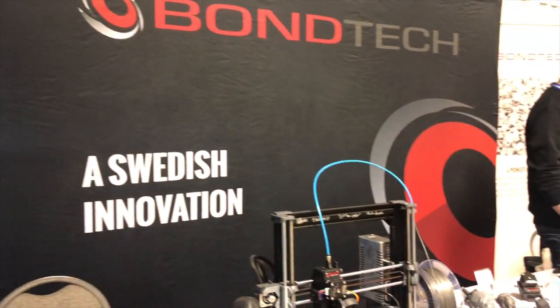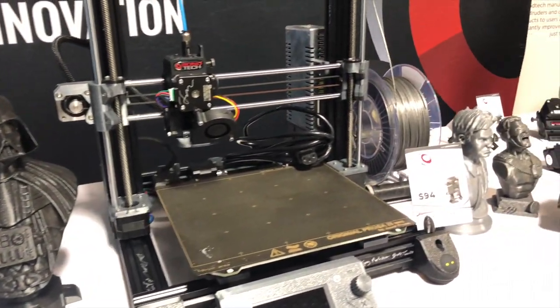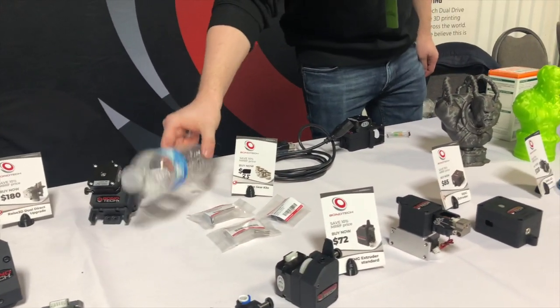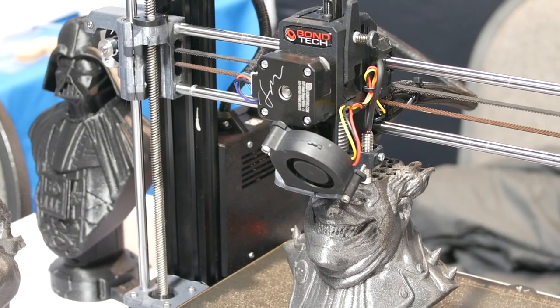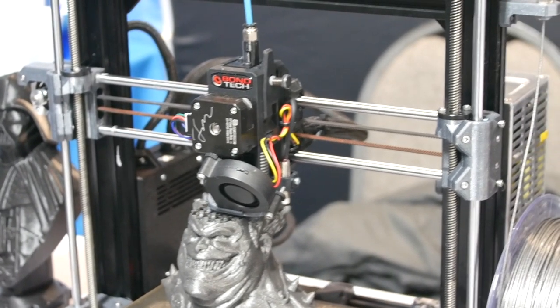Bontech were also there showcasing their latest iterations of the Bontech extruder. Most importantly, their new Mark III extruder, which was developed alongside the community to fit as seamlessly as possible on the Prusa Mark III. They did have a Mark III on display equipped with the Mark III Bontech extruder, which was printing absolutely beautifully. This Mark III did have the bare upgrade frame.